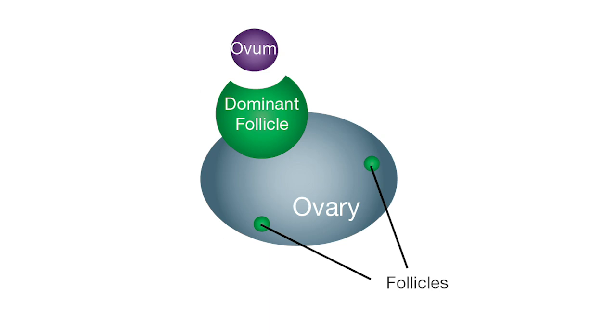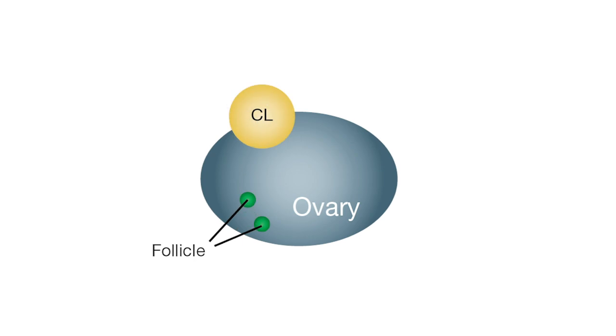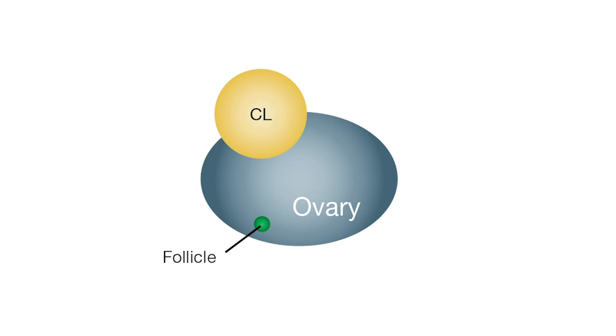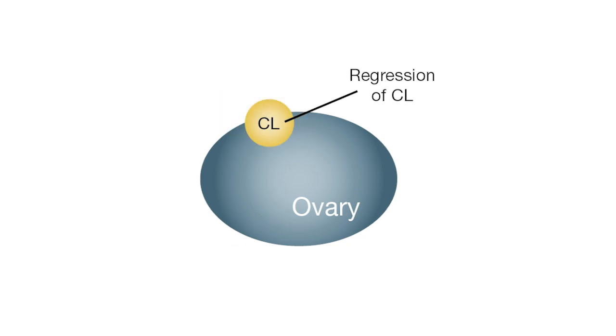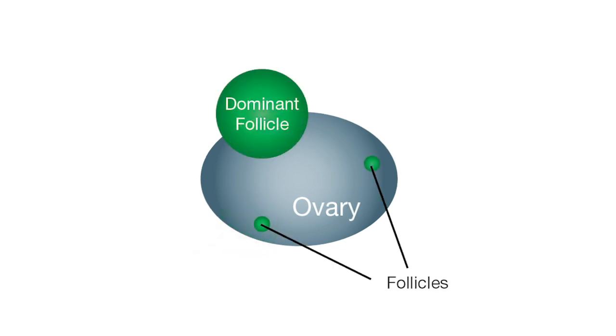After each ovulation, a corpus luteum, otherwise known as a yellow body, develops on the ovary in the cavity previously occupied by the follicle. The corpus luteum produces progesterone, the hormone that supports pregnancy. After approximately 17 days, if the cow is not pregnant, the corpus luteum regresses and a dominant follicle develops. As the dominant follicle develops and the egg matures, the follicle produces estrogen. As estrogen increases, progesterone levels drop. It is at this time, about day 20 in the cycle, that the cow will show estrus behavior.